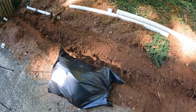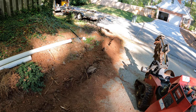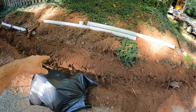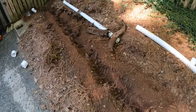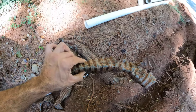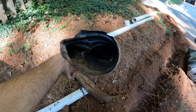Another really handy benefit of corrugated pipe is it packs down really, really well to fit in your dumpster. Take a look, all this pipe right here, from there all the way to there, fit in that one little bag. And look at how well it crushes down and packs. So you can pack a whole lot of pipe in your dumpster with this corrugated. Look at that.